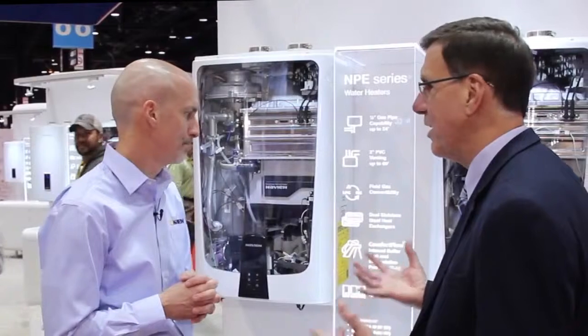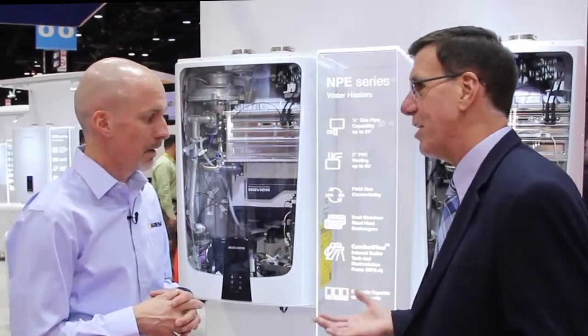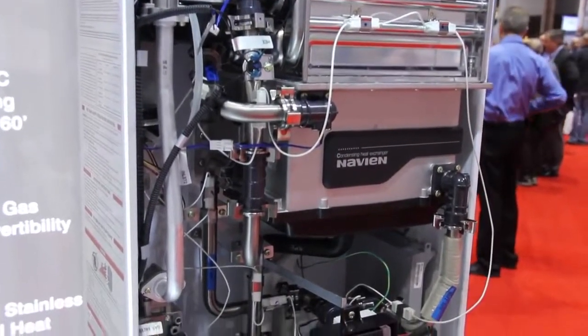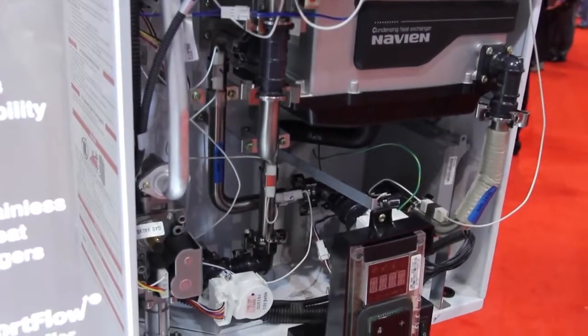That's great, and I think the contractors are going to really like these because they answer the problems they have in the field. By far the easiest unit out there to put in, with the 1/2-inch gas line capability, 2-inch PVC venting up to 60 feet, and 3-inch up to 150 feet.